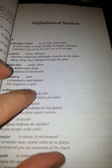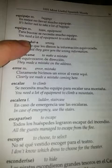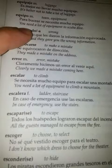And here's the E section. Escalar, escalera. And then, for example, they give you examples. For example, escalar means to climb. And it says, you need a lot of equipment to climb a mountain. And then it has it in Spanish above it. Se necesita mucho equipo para escalar una montaña. So they give you an example in Spanish for each one, and they give you the translation to English.